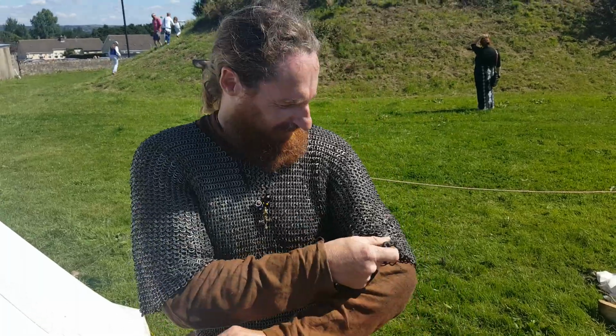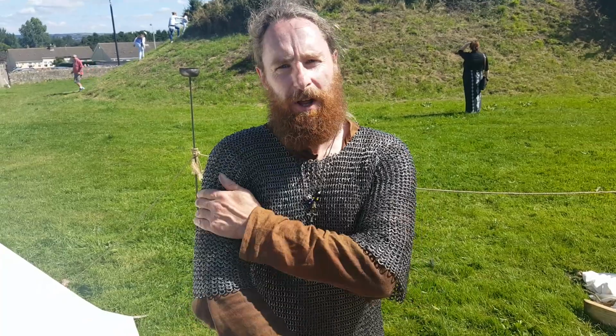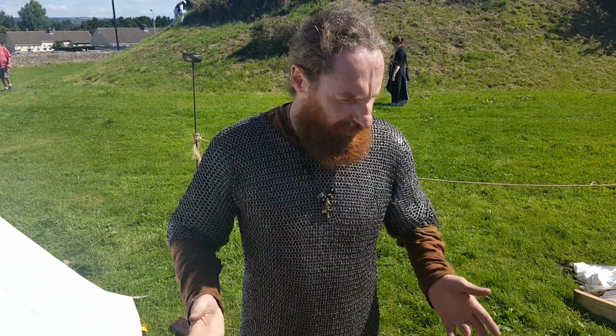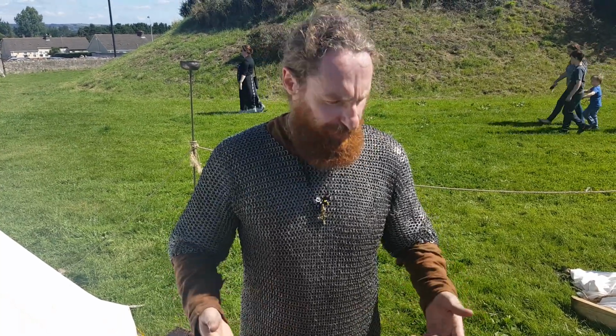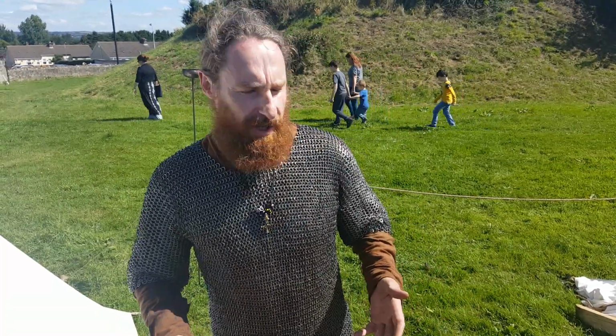Wow. And how expensive would that have been in Viking times? That would have been a very expensive piece of kit. You would have to be the richest of the rich to be able to afford something like this. There simply wasn't enough iron to go around for everybody. Some countries were richer. Britain was very rich in iron, so they had a lot more of it, much more than Scandinavia, for example.